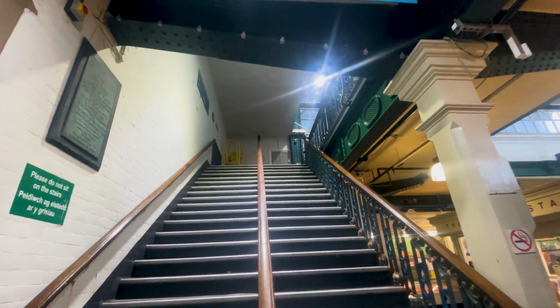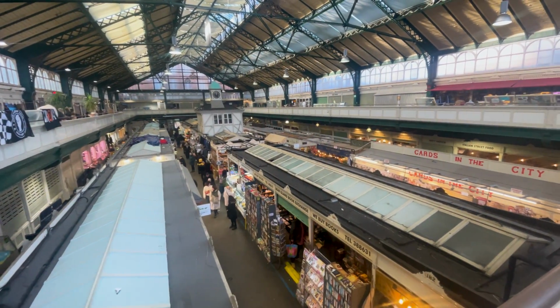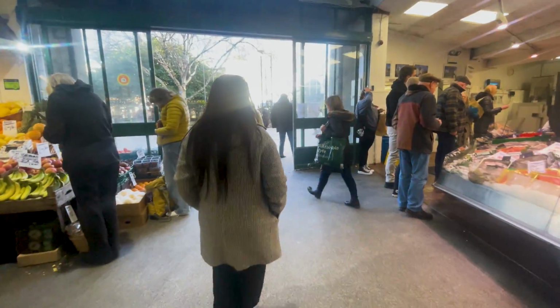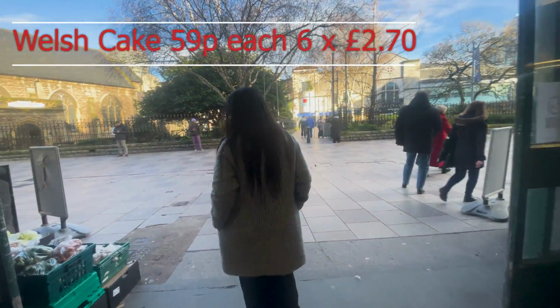So there you go, that was our analysis of a Welsh cake. I thought it was like sugary bread and Fang thought it was like a hard pancake. But if you are coming to Wales, at 59 pence each or 6 for £2.70, they're a nice little snack.